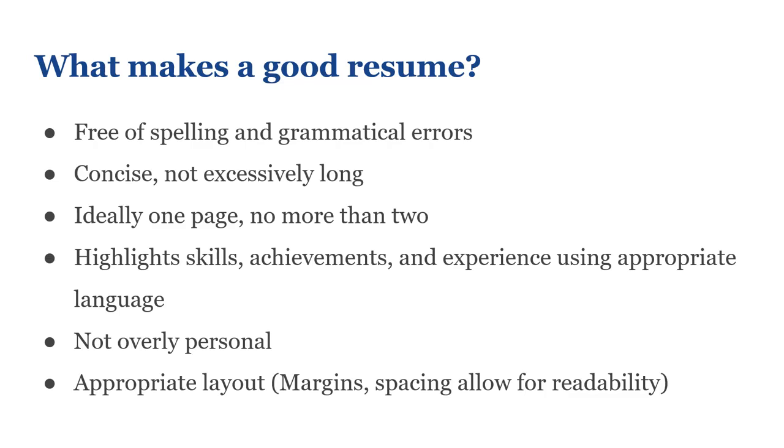To get started, we're going to talk about what makes a good resume. Well, it's going to be free of spelling and grammatical errors. It's going to be concise. We definitely don't want to see a 20-page resume. Ideally, coming out of college, or if you're still in college, you want your resume to be 1 to 2 pages.